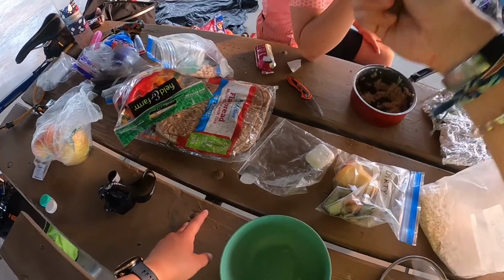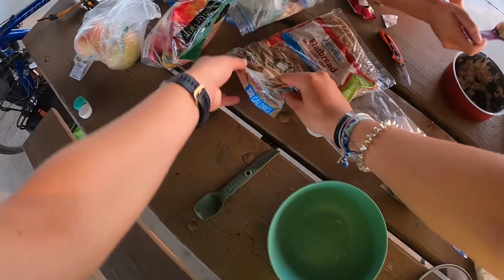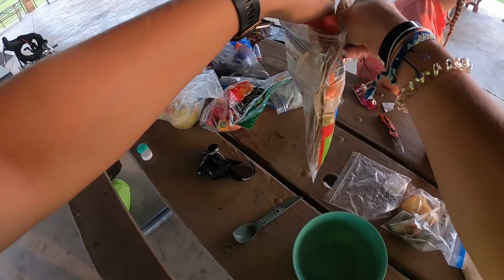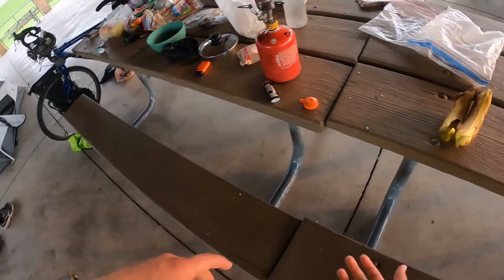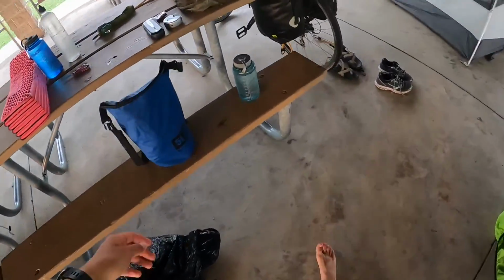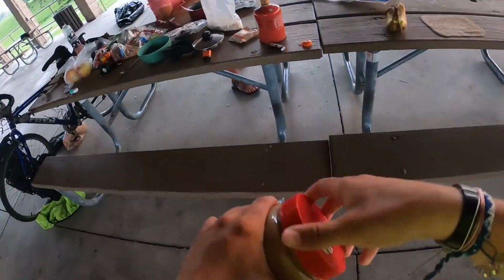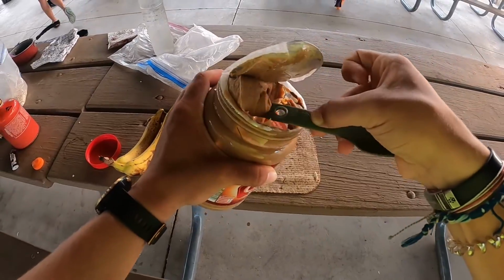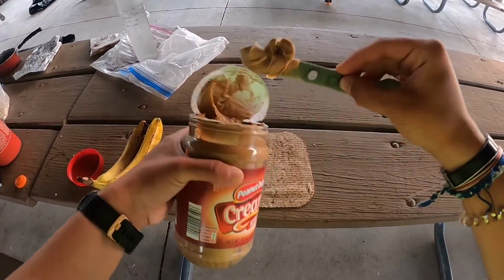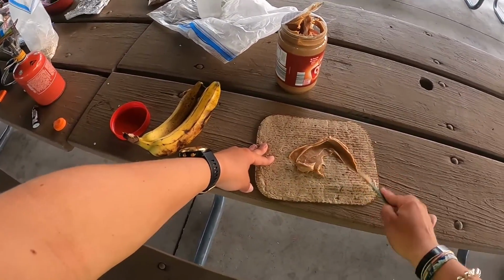I'm done with the tent. Okay, so first thing you do, they usually have this for lunch, but I'm a little extra hungry this morning.